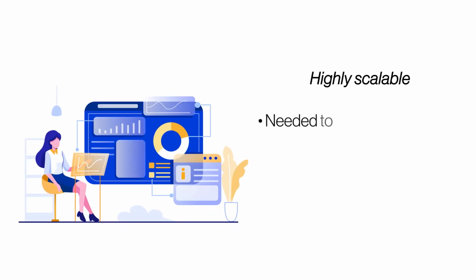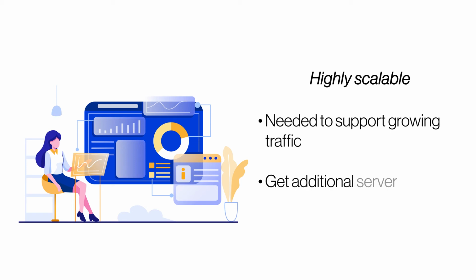Highly scalable. As your website gains traffic, your server must offer scalability to add or remove resources as required. Managed Dedicated Servers offer additional server space to help meet the growing needs of server requests and avoid server failure.